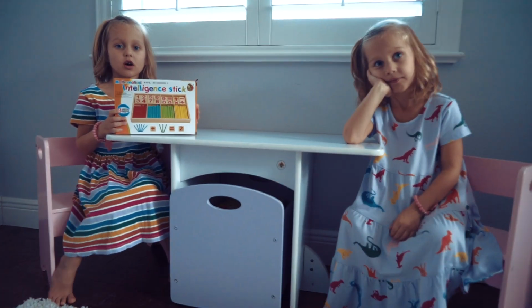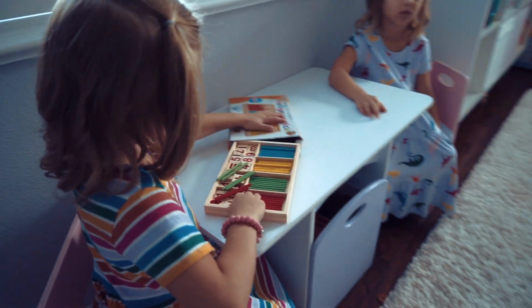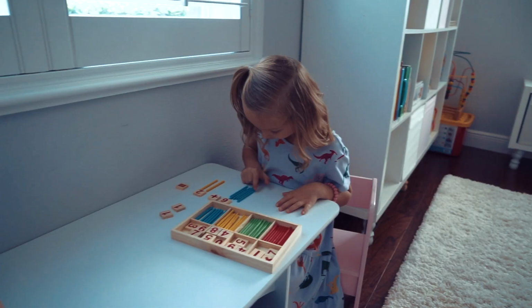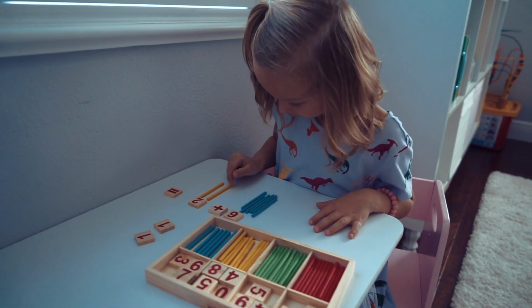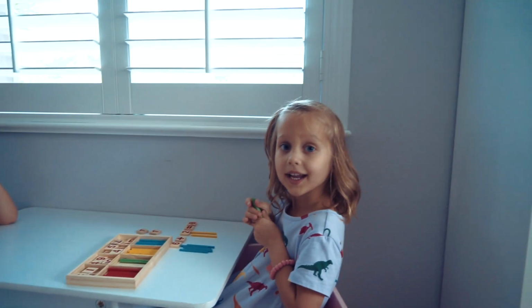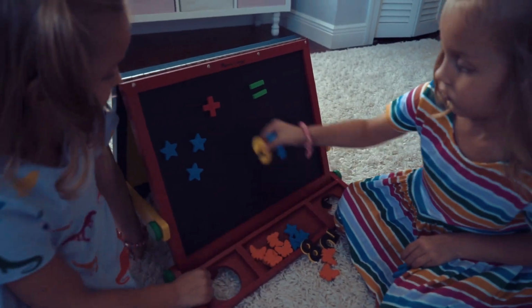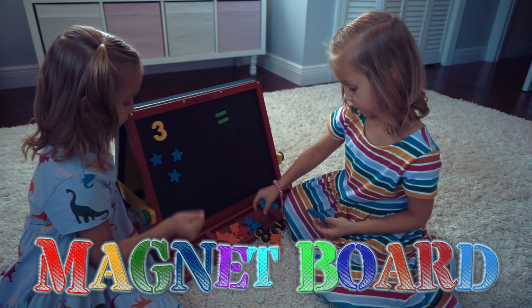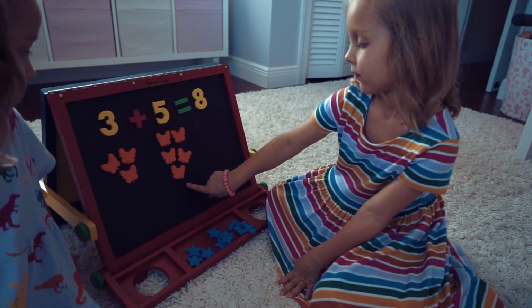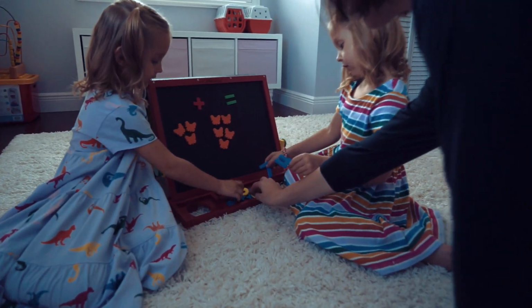This game is called Matchsticks. Two, eight. I love to practice numbers with Daddy. I can count to 100. I can also practice numbers on my magnet board. Look, if you get 3 butterflies plus 5 equals 8. Let's do another problem.